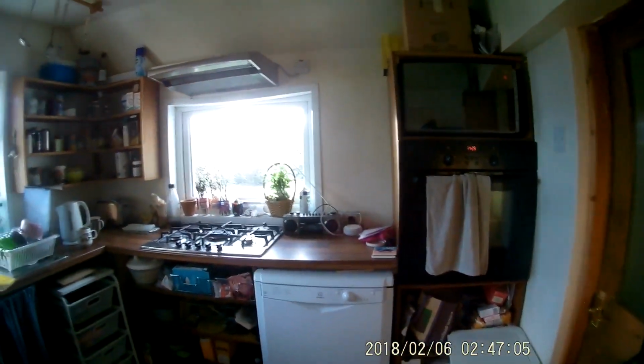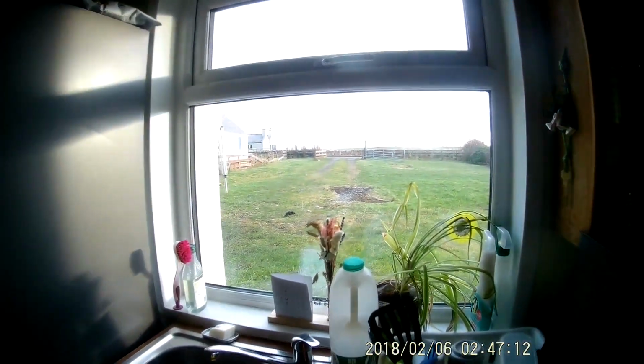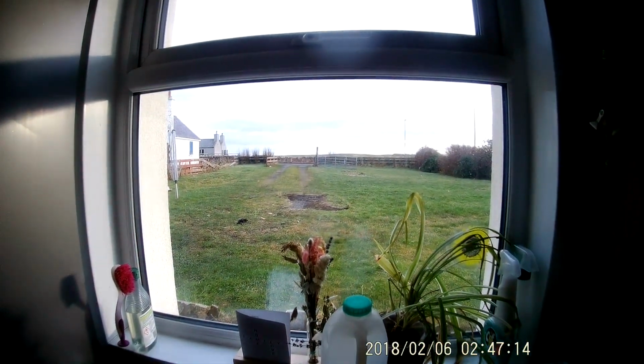I'll take you into the house. This is actually our bedroom window. It just looks out into the porch. So, and this is the kitchen. So there's nothing fitted in the kitchen really. So I don't know what we'll want to do with it. But it's quite a cute little country kitchen. And it has great washing up views.